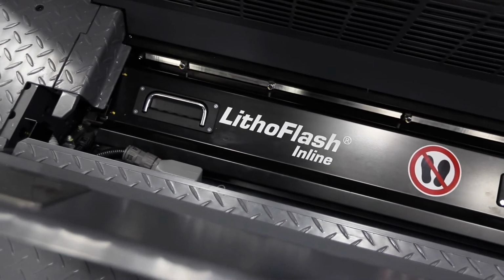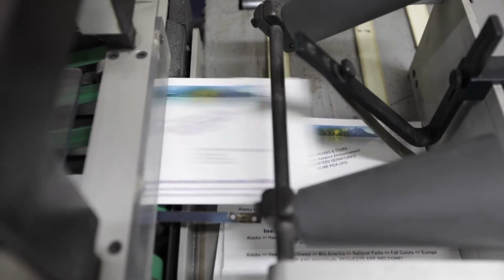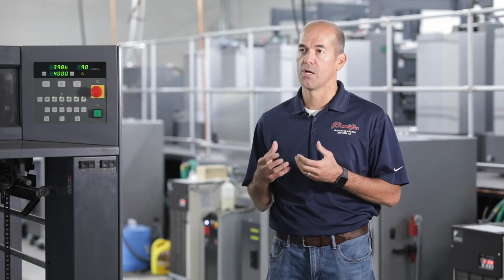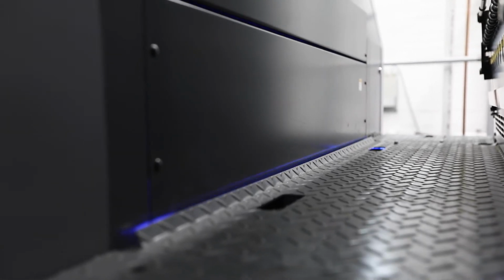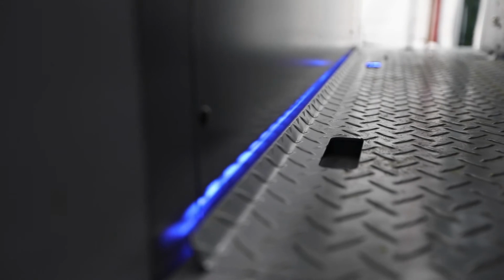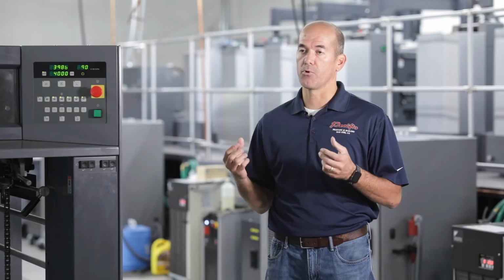Located in San Jose, employees are a valuable commodity here, and being able to be as efficient as possible is super critical for us. We invested in LED UV technology because it really made sense for us. Again, it's low to no VOCs. It enabled us to go straight off the press to bindery in a quick amount of time.